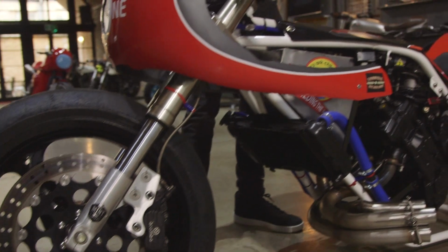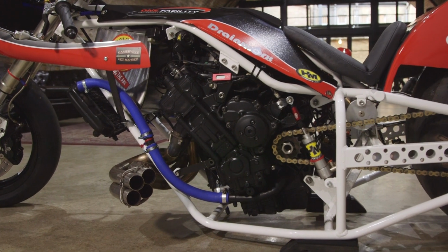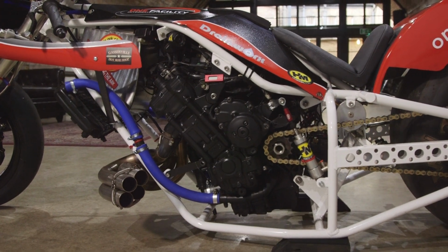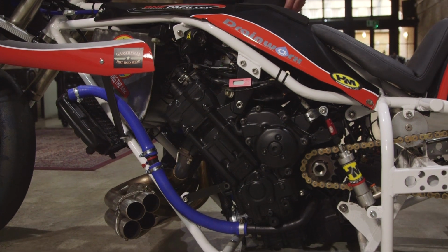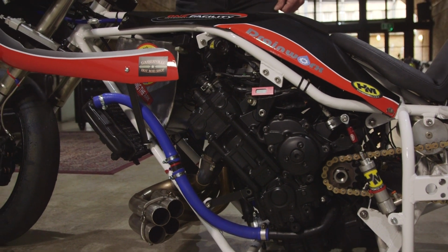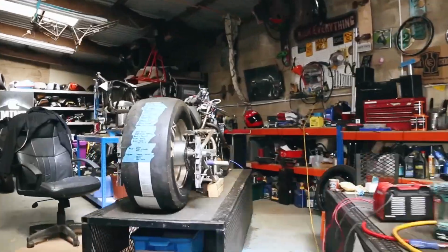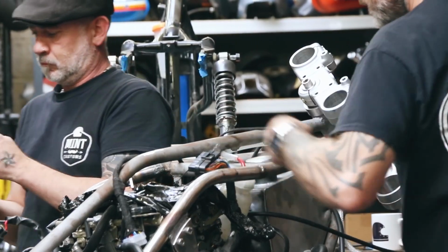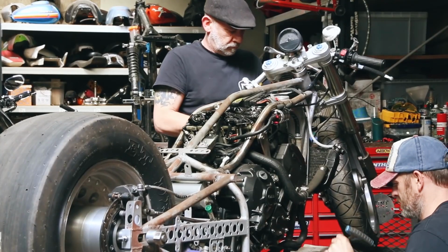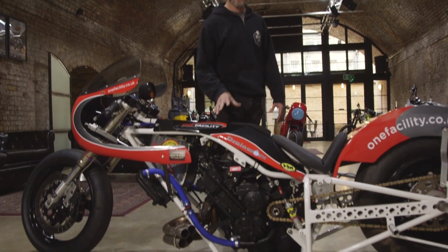Moving further down, we then get to our massively water-cooled R1 engine. Now I point out the fact it's massively water-cooled. It's no more water-cooled than any other R1, but drag bikes generally don't run a cooling system. Now we hadn't built a drag bike before. This was a completely new project for both myself and Simon. So we just did what we're used to doing. And the motor is completely standard.